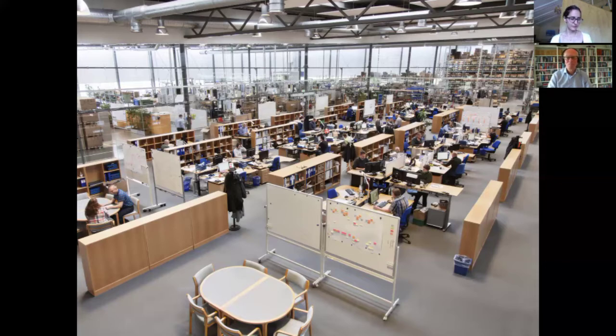More deep cleaning of the surfaces, and also some rules for how to behave in the canteen and the washrooms and so on. That's it. Interesting. Yeah, thank you very much.